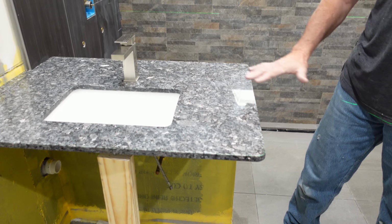So these countertops are pretty dead flat. How did we do that, dude? I don't know. Good job, though. Good job. What, do you have your own sound effects now, huh? I do.